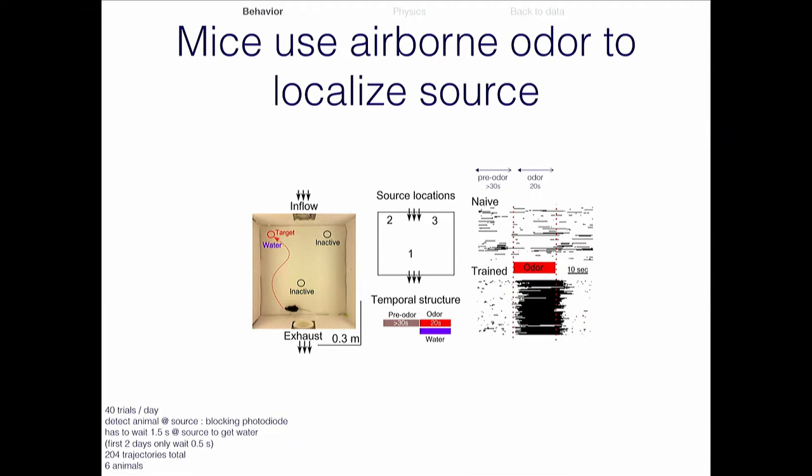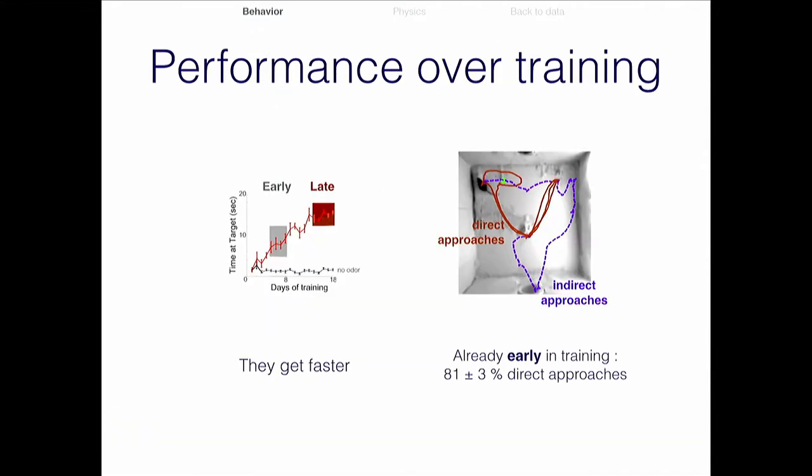But then eventually, after several days of training, they get it right very fast. If you follow one of these trials, as soon as you put the odor on, they get to the correct source location in very few seconds, and they stay there consistently until the end. Okay. So let's replot this information in an easily readable way. This is the time at target as a function of days of training, and we can see that the mice learn pretty fast how to do the task.